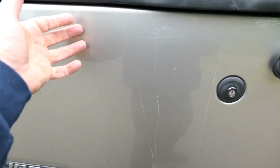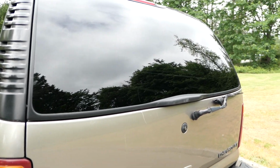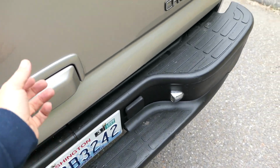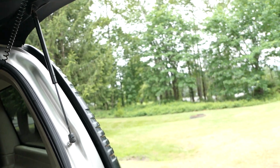But you do have some little surface scratches on the back here. I'm not sure if the previous owner carried something on the top, like a boat or whatever, but it did scratch a little bit of the glass. And there are some scratches back here. I don't know if they had straps that came down to the bumper or something. But this also stays up.